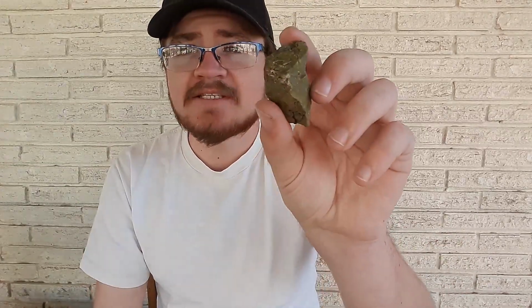This is a green rock. There are green feldspars like microcline. Microcline is a variety of potassium feldspar, and sometimes it forms these green crystals that are called amazonite. But this is actually epidote, and epidote is an alteration mineral. It's a secondary mineral that replaces plagioclase in a lot of metamorphic rocks. And that's exactly what this is right here.